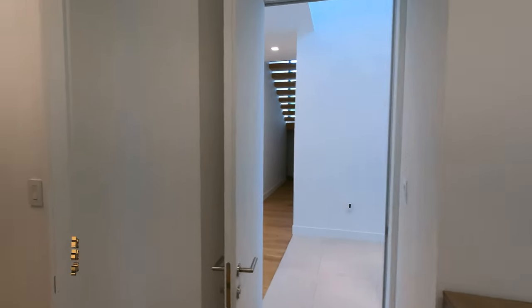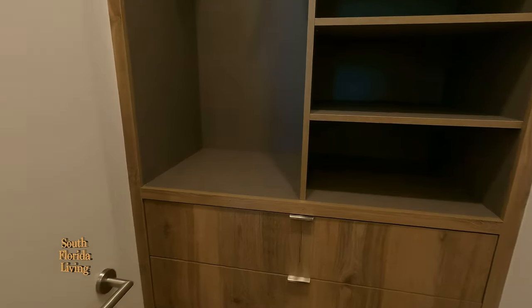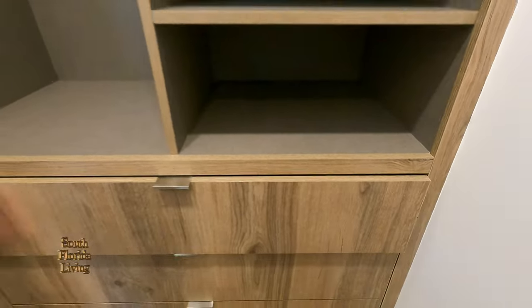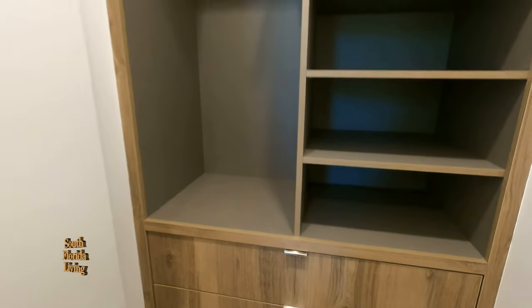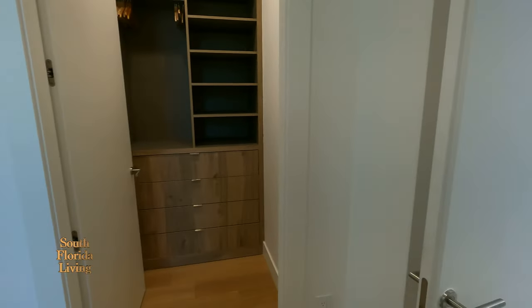Ooh, right? Here go the closet. The closets are built in. Nice. But somebody said, okay, it's built in, but it's a soft close. Don't play yourself. Soft close in your face. They're giving you everything. Even concealed hinges in the closet.